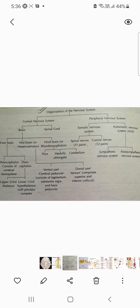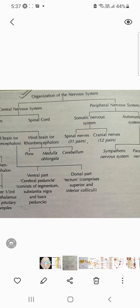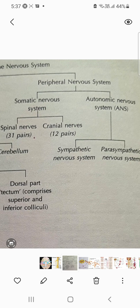So the peripheral nervous system is divided into the somatic nervous system and the autonomic nervous system. The somatic nervous system carries 31 pairs of spinal nerves and 12 pairs of cranial nerves. Now focus toward the autonomic nervous system. The autonomic nervous system is divided into the sympathetic nervous system and the parasympathetic nervous system. First we are discussing the sympathetic nervous system.